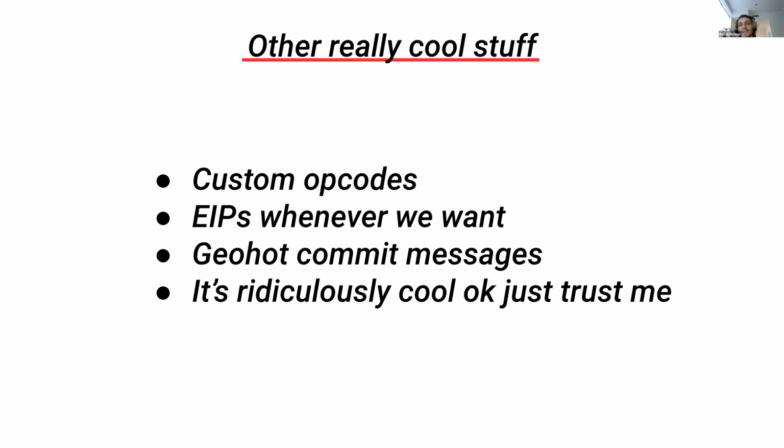And we have lots of plans to do that. We have geohot commits, and it is extremely cool. Just trust me, look at the repo and you will be very excited.